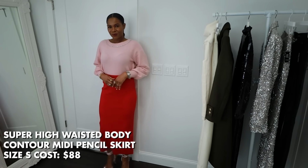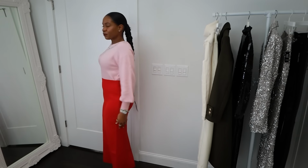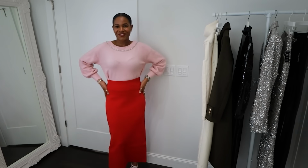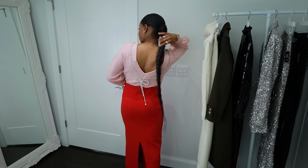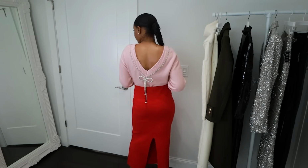But how good does the sweater look with the skirt? This skirt is stunning. Like, the fit is everything. The slit is not too high. Fits like a glove. It's just so clean and chic. I feel like you can wear this to work. Like, you can do so much with this beautiful skirt. The length is just absolutely stunning.